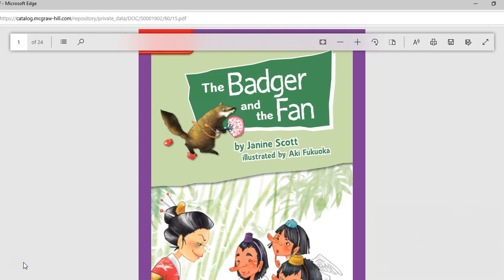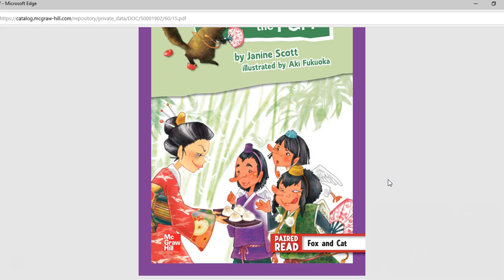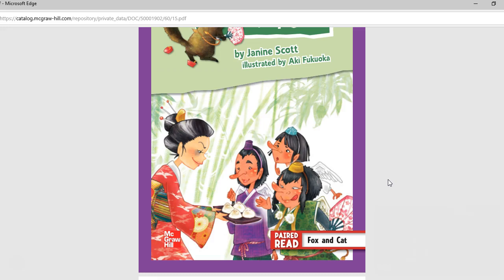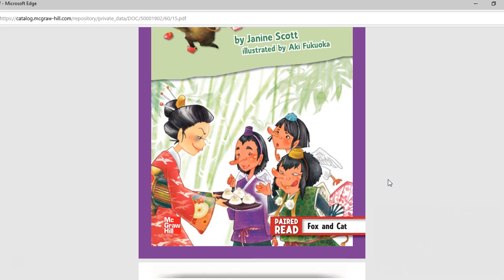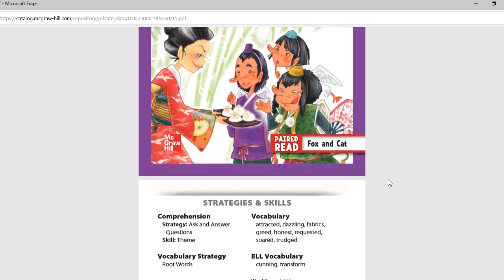We are starting a new book, and this one is called The Badger and the Fan, written by Janine Scott. The genre for this one is folktale. Let's take a look at this picture. I always encourage you guys to take a look at the picture. Now, you don't want to judge a book by its cover, but the cover art can tell you a lot about what to expect in the book. So it looks like a mom, maybe, or grandma, possibly, offering the children some yummy treats, maybe. One of them has their tongue out, so it looks like it's going to be delicious.